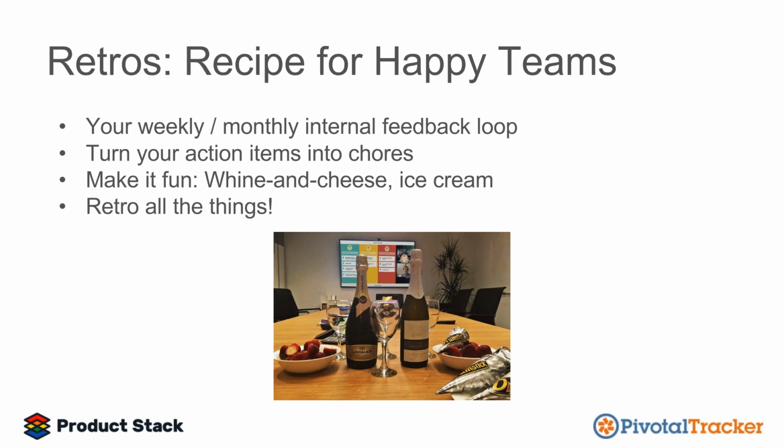It's important to make these fun. This is like a social gathering for the team, right? We should be looking forward to it. Again, it happens every week. We don't want to make it boring, right? So wine and cheese is a good theme for this. That's fairly typical. In the summer, some teams will take the team, or some product managers will take their team, to the local ice cream shop, right? You get some ice cream and you carve out some area and you do your retro there. It just keeps the team happy and rolling.